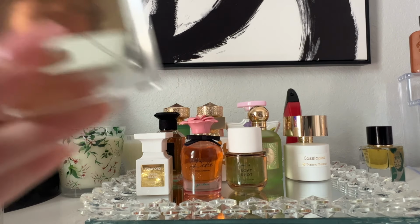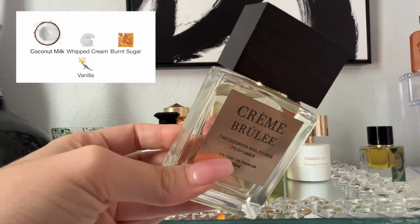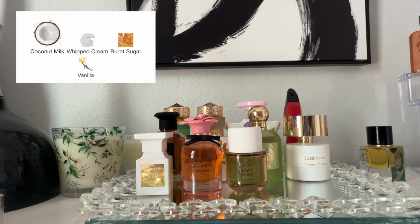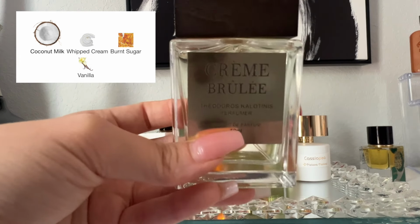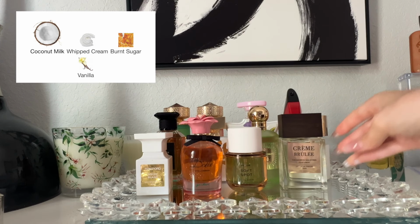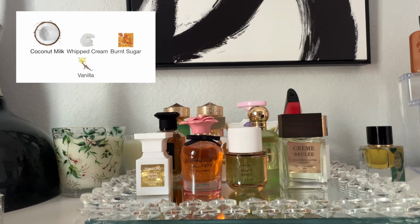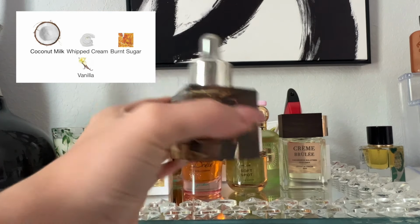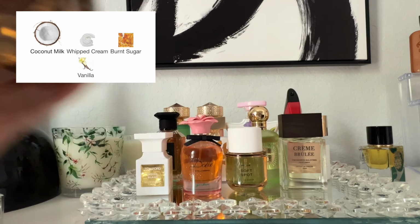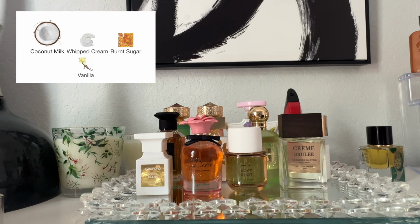So next is Theodoris Kalotinis. This is Creme Brûlée. Again, I want to do a full review, so I'm not going to say too much, but it is a warm, sweet, toasted coconut vanilla scent. This is very addictive, and if you love fragrances, or I should say body oils, like the Nest Madagascar Vanilla or the Balinese Coconut, where they're rich, dense, and delicious, I think you'd really enjoy Creme Brûlée.